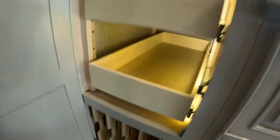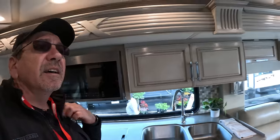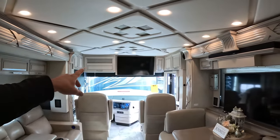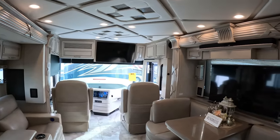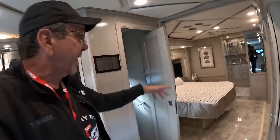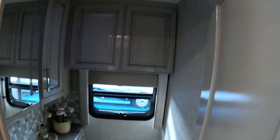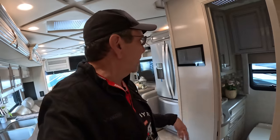Huh. I don't know. Illy would love that. Here we have a convection microwave, and there's a second TV up there. Maybe when you're on the road, your co-pilot can be watching TV, or maybe not. Even for a unit that is not quite a 45 footer, this is a 38 footer with a tag axle, we still have a mid coach half bath here for your guests, because you don't want your guests going to your main bathroom, right?